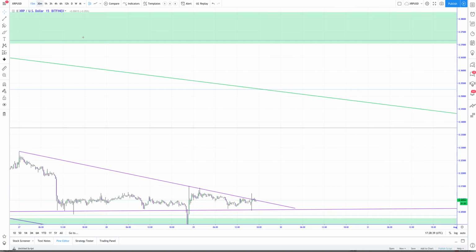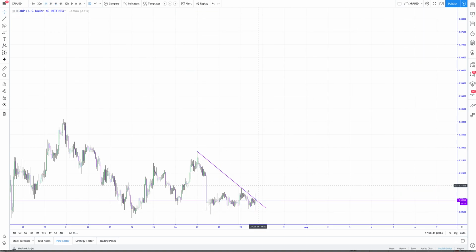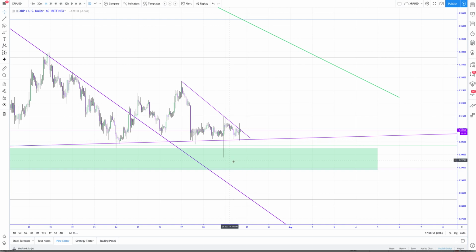So looking at this here, if you were to draw that from wick to wick using the 4 hour, which is more crucial, and then going down to the 1 hour, you can see a bit of precision, both levels tapped. Breakout, retest for me. That's if you've missed the boat. If not, you can either enter from here with a wide stop loss just below this wick. But do be cautious as always of this region.